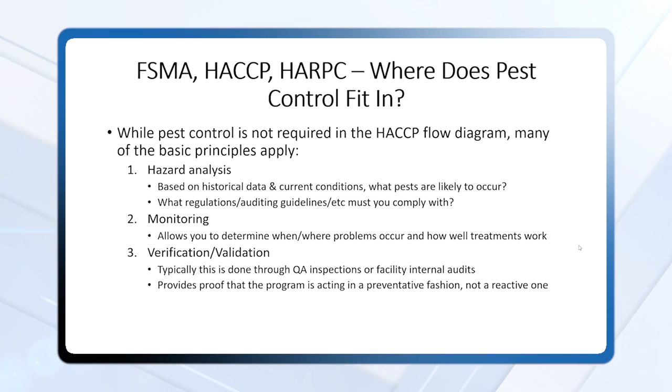And then verification and validation, that the monitoring allows you to do that. And I run into this constantly where everybody wants to get the most bang for their buck. So if somebody's going to come in there and, heaven forbid, they have to do a fogging, and I'll get into fogging. I know it's a band-aid on a broken leg, but in some cases, if you're trying to pass an audit and you've got to knock down some Indian meal moth adults, that's just the way it is.